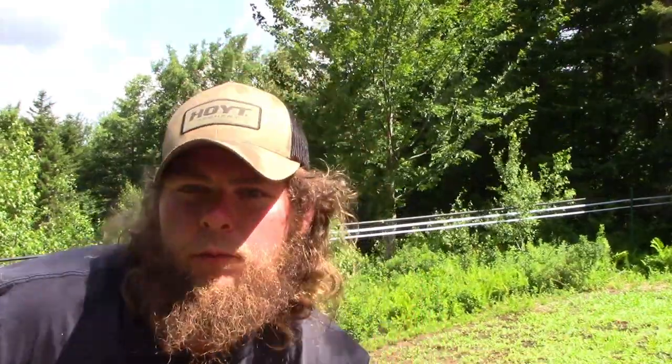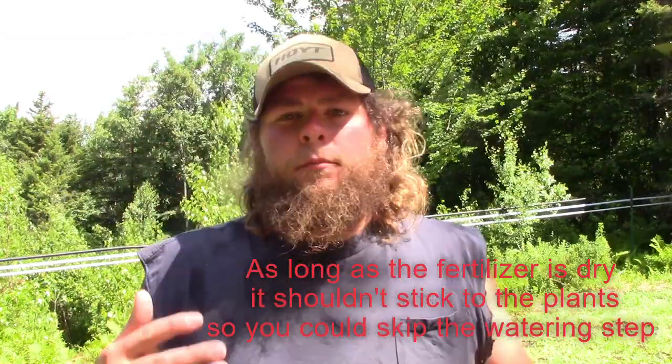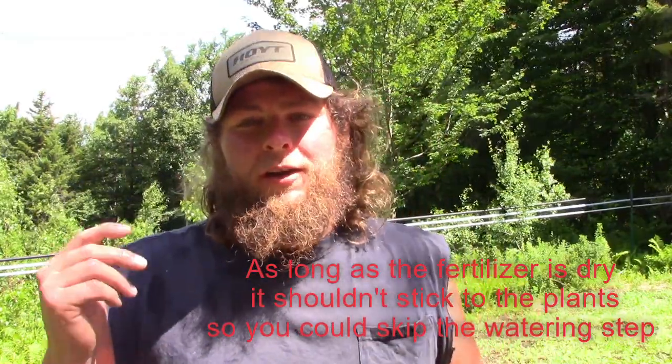Alright guys, so we're all done fertilizing the food plot. We got everything all sprayed down with water to make sure nothing's touching the leaves of the actual plants, because that can burn your plants when you're using this kind of fertilizer. But I'm expecting next week I'm going to come back here to a pretty substantial growth difference in my plot, so I can't wait to see that happen.